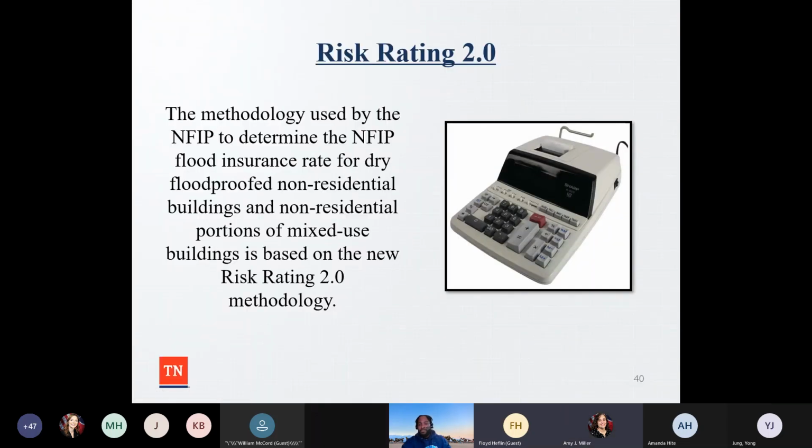Great. Okay, so we're talking about Risk Rating 2.0. Again, the methodology used is going to be under that new methodology. So it may be a little bit harder right now until insurance agents understand this new methodology. But again, the Office of the Flood Insurance Advocate can help.